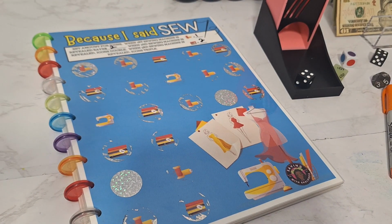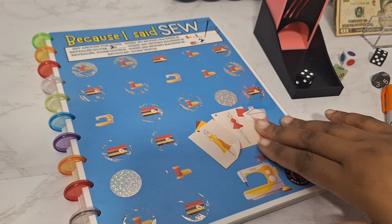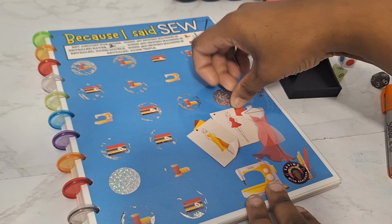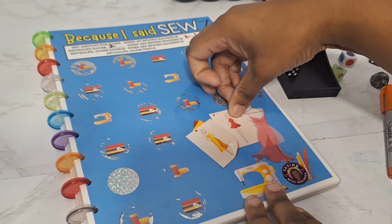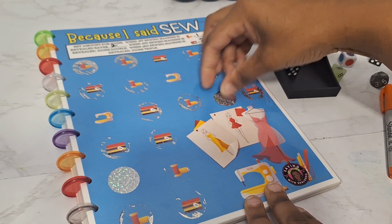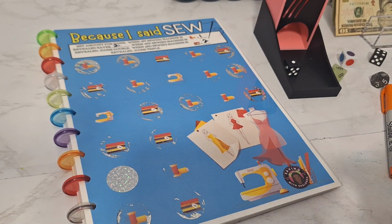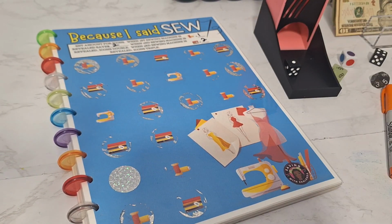All right, we got our first sewing machine, guys. So that means our icons are double now. Okay, we only got 2 left. 1, there we go. So whatever this is going to double. Okay, we got the spool of thread, so it's double now, so it's worth $2.